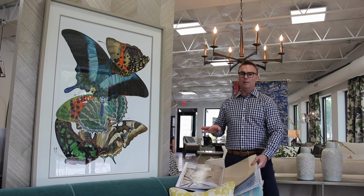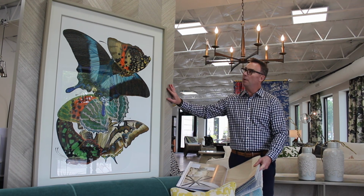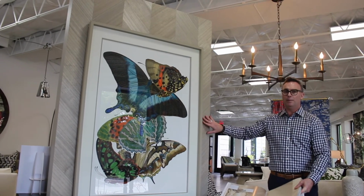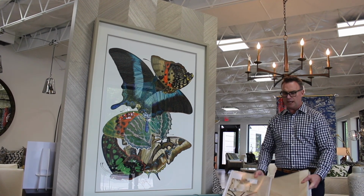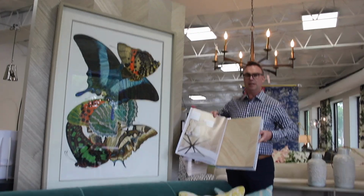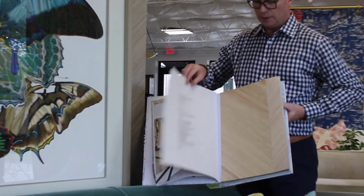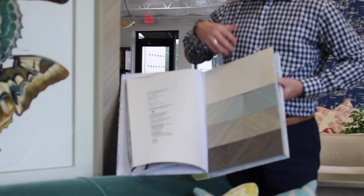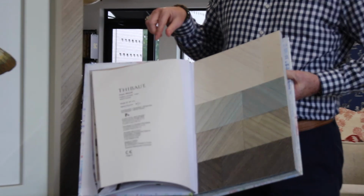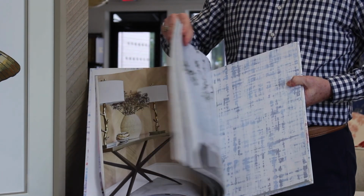Here is another example of where wallpaper is today. So here you see behind this beautiful butterfly painting is a beautiful paper that actually has a wood veneer on the face of it. You can take any of these designs from Tebow and create different colors, different looks to apply to your walls. You've got all these beautiful shades and tones, so it's a great way to add warmth to a room just by adding a paper.